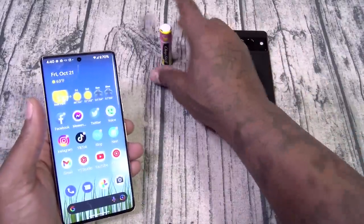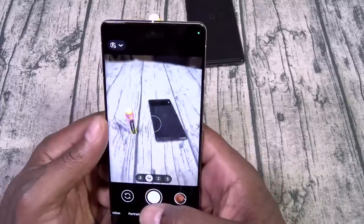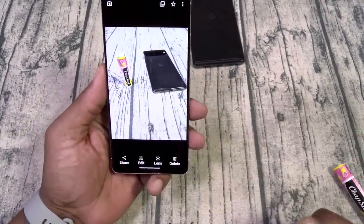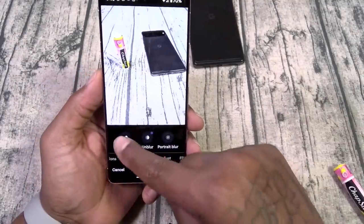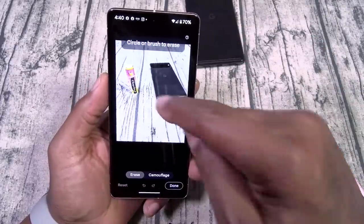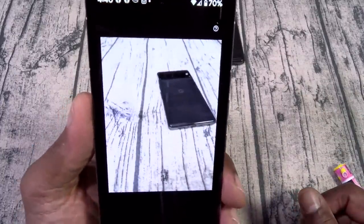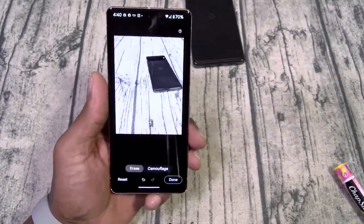Now, here's another one that I use, Magic Eraser. All right, so let's take a quick photo. Okay, now say I took a photo like this. Bang. Say I was taking a picture of something real quick, and maybe that was some contraband. I didn't mean to take that. Let's go to Tools. We go to Magic Eraser. Now, it can find suggestions for you, or you could just do it manually. Just like this. And then watch this. Bang. Disappears. I love that. Now, I gotta calm down with the high voice, you know?